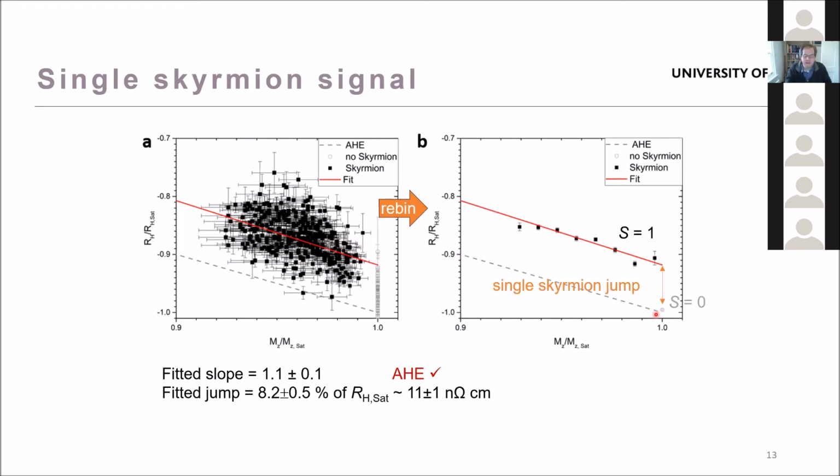So that's studying just one single Skyrmion, and we can see there's a size-dependent part to the Hall signal, which is exactly what you would expect to get from the anomalous Hall effect. But there's this offset that seems to depend on the topology in the disk.